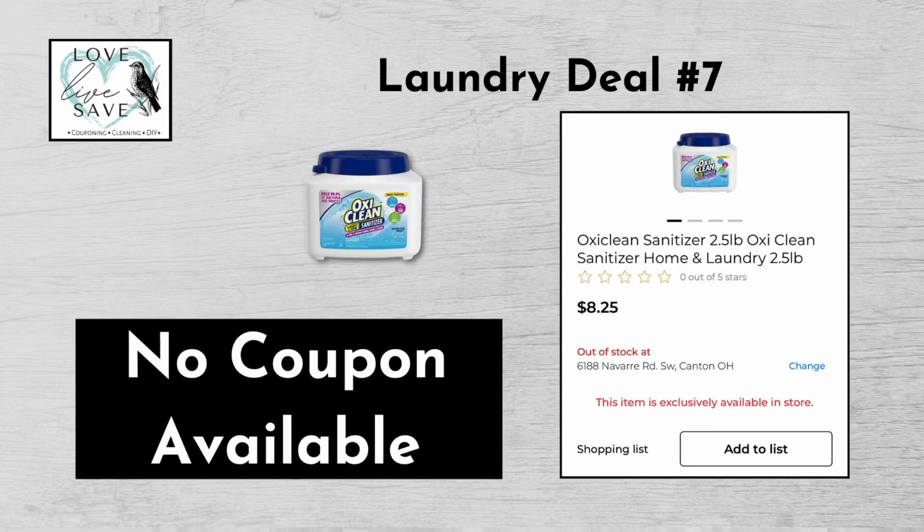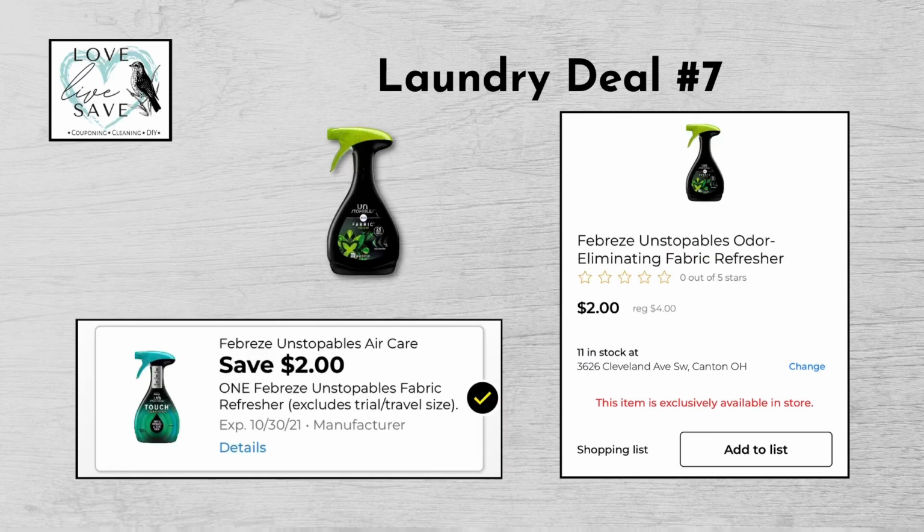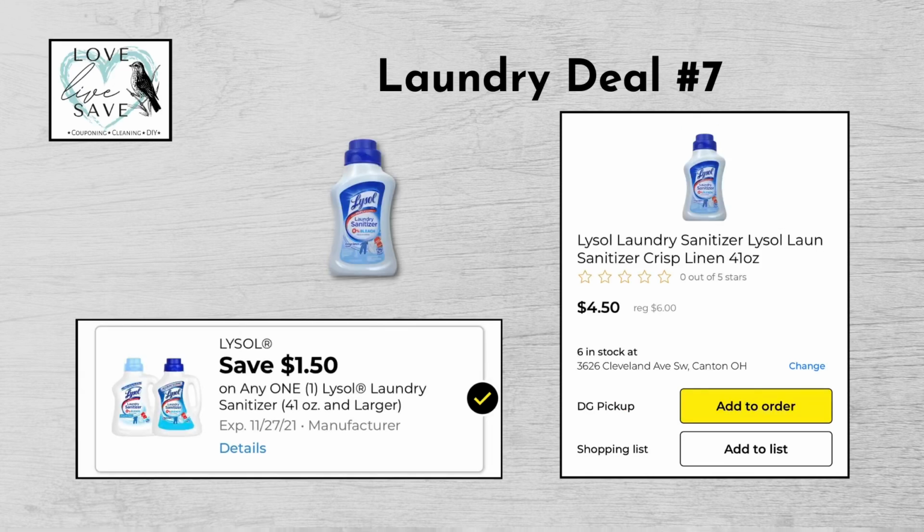For our 7th laundry deal, you could grab one of the 2.5-pound tubs of OxyClean sanitizer for $8.25. We don't have a digital coupon for this one, but that's okay. Grab 1 bottle of Febreze Unstoppables for $4 and clip the $2 off Febreze Unstoppables fabric digital coupon. Grab 1 bottle of Lysol laundry sanitizer for $6 and then clip the $1.50 off Lysol laundry sanitizer digital coupon.